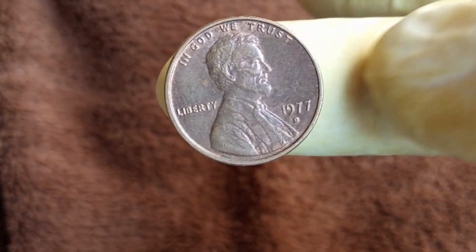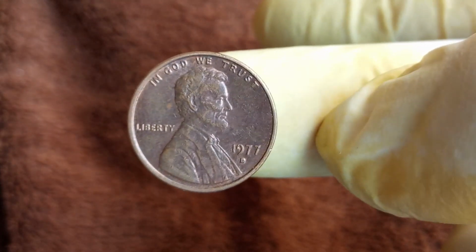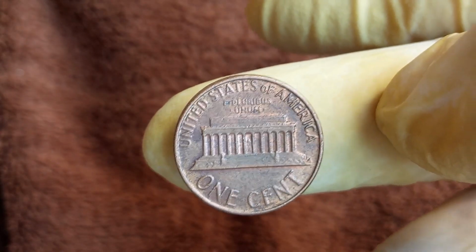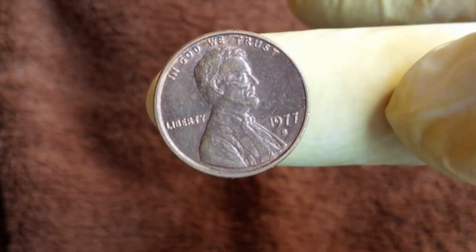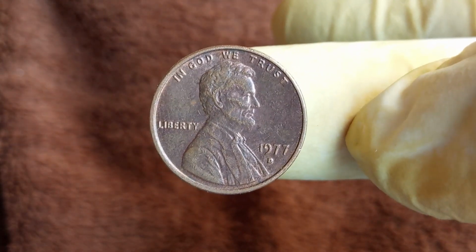Today, we are diving deep into one of the most fascinating coins in U.S. coin history, the Liberty 1977 D Lincoln penny. You may think it's just another old cent, but this humble piece of copper from Denver can actually be worth hundreds, even thousands of dollars in the collector's market today. So stay tuned till the end because this story is filled with history, mystery, and surprising value.